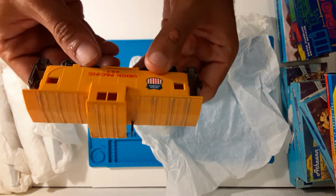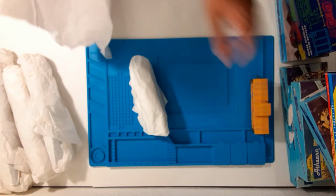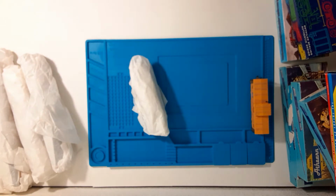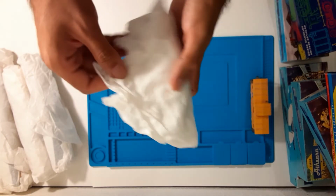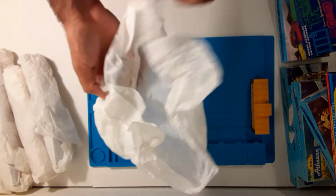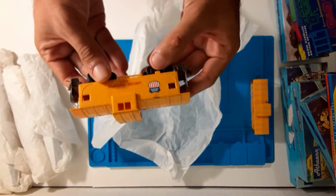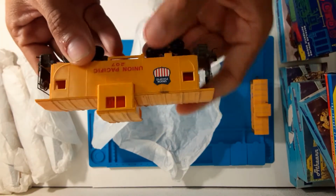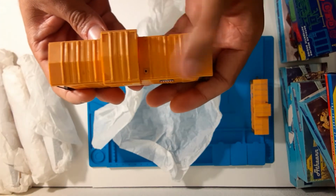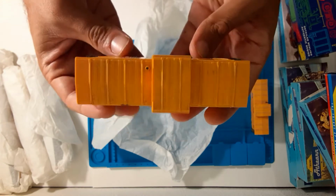Yeah, Caboose number 1. And then Caboose number 2. I'll have to do some cleaning. The stovepipe's missing, but again, I got these stupidly cheap.